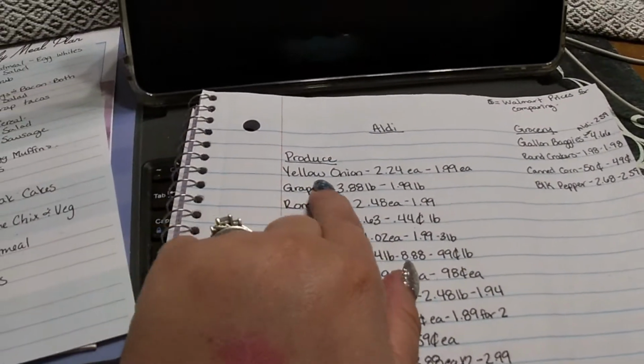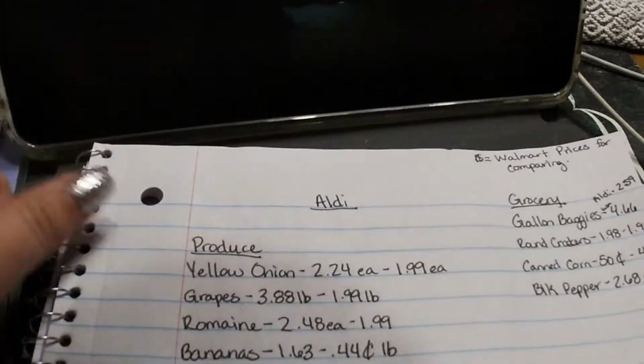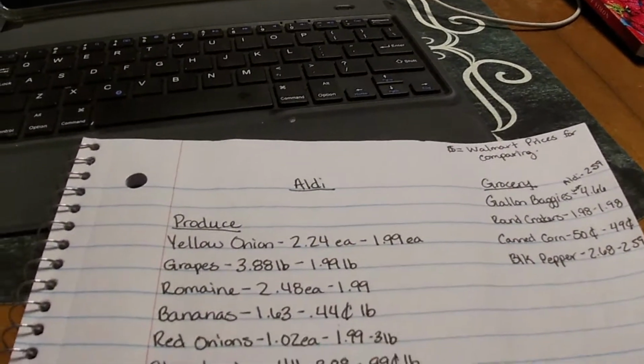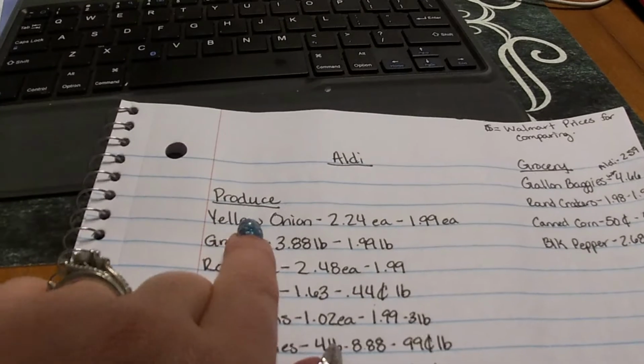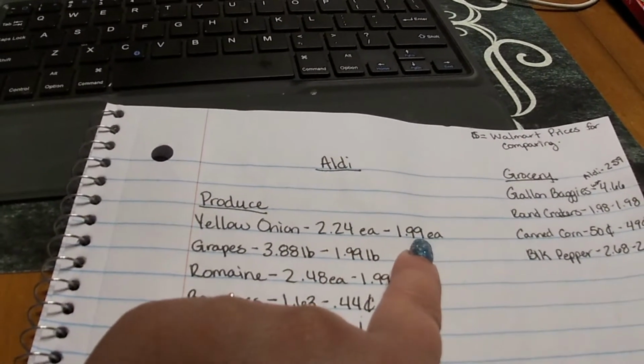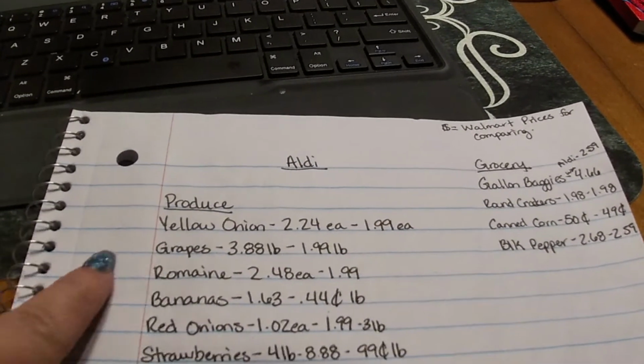So, for instance, yellow onions for a 3-pound bag at Walmart. I'm trying to hold this to where there's not a shadow of the microphone. Sorry, guys. Yellow onions, $2.24 for a 3-pound bag. At Aldi, it was $1.99, so a 25-cent difference.